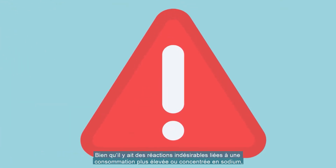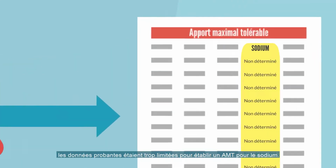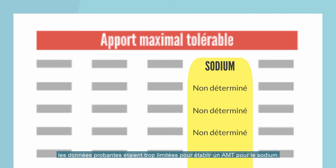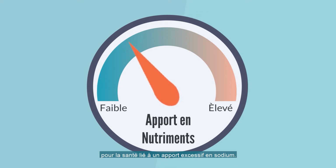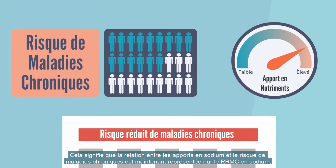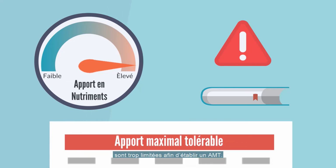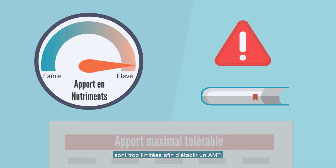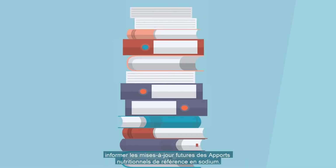Although there are adverse symptoms at higher and more concentrated intakes of sodium, the evidence was considered to be too limited to establish a sodium UL. The lack of a sodium UL does not mean there's no health risk from excess sodium intake. It just means that the relationship between sodium intake and chronic disease risk is now reflected in the sodium CDRR, and that evidence of adverse effects from high sodium intakes other than chronic disease is too limited to set a UL. Continued research into the range of health effects from high sodium intakes may help to inform future updates of the sodium DRIs.